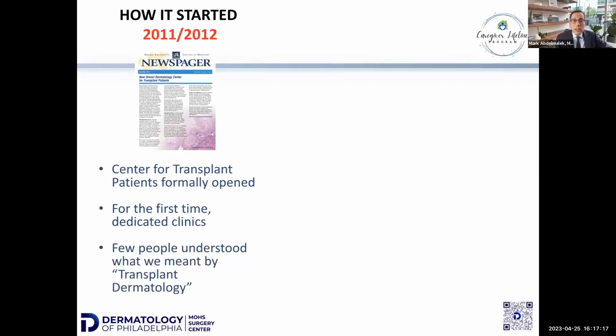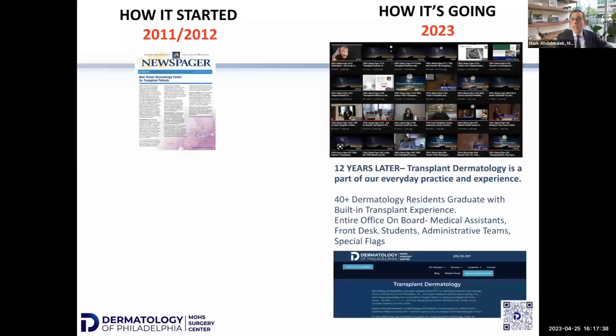And when we often said transplant dermatology, almost nobody knew what we meant. They thought we were doing skin transplants, which is the furthest thing from the truth. And at the time, you can see that we had a little newsletter advertisement and a news article about us just in our local university about a new transplant center. How it's going is a lot different now. In 2023, if you go on YouTube, there are videos about this. 12 years later now, transplant dermatology is a part of our everyday practice and experience. Being in academic medicine, we trained a whole crop of residents.